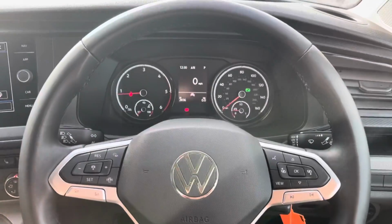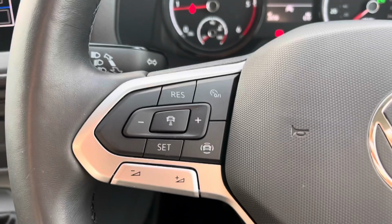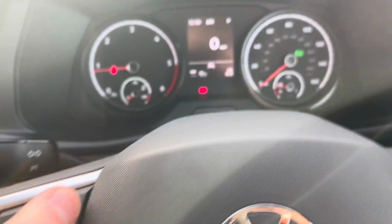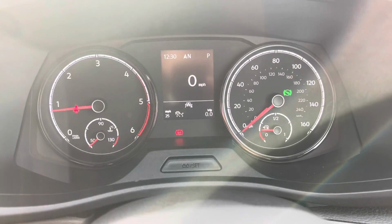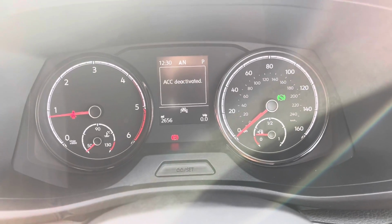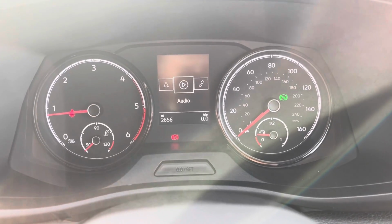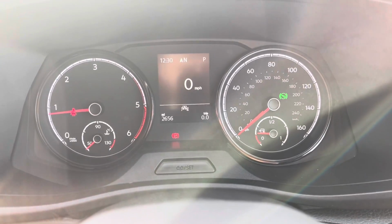Got your leather multifunction steering wheel there. On the left side, got your buttons for your cruise control, so you set your speed just there. Your adaptive cruise control. And then on the right side, you've got your buttons for going through the screen just there.